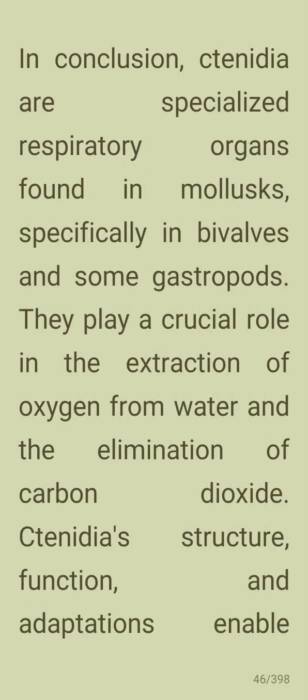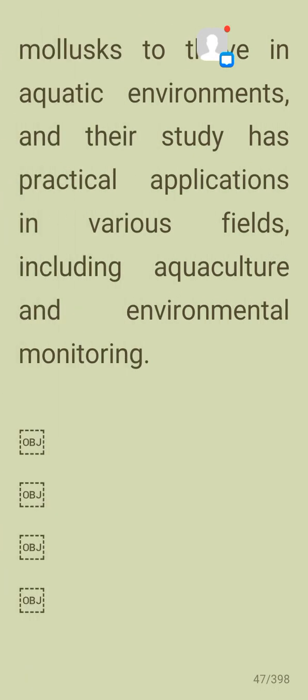or ecologically significant. So in conclusion, ctenidia are specialized respiratory organs found in mollusks, specifically in bivalves and some gastropods. They play a crucial role in the extraction of oxygen from water and the elimination of carbon dioxide. Ctenidia's structure, function, and adaptations enable mollusks to thrive in aquatic environments, and their study has practical applications in various fields, including aquaculture and environmental monitoring.